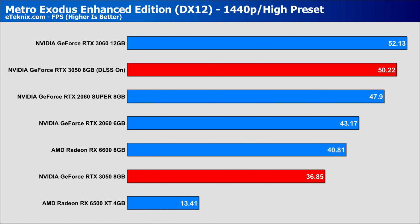Enabling DLSS at 1440p, we did see a slightly larger disparity of 36%, but it still fell short of that 60 FPS number. Again, you could dial down some of the settings to make it a little bit more achievable on a card that's meant to be $249.